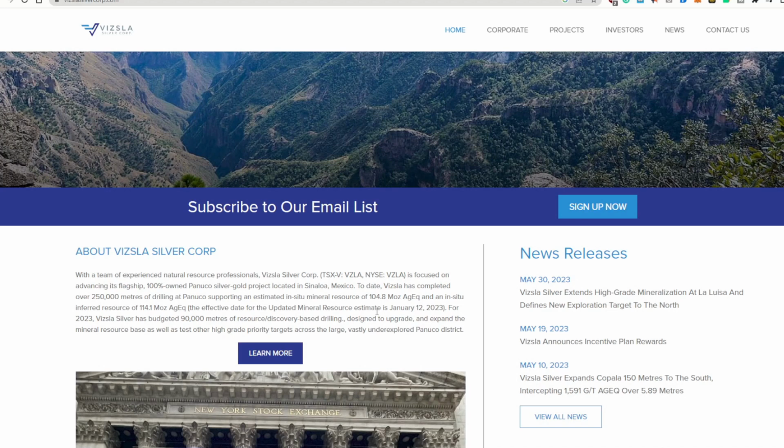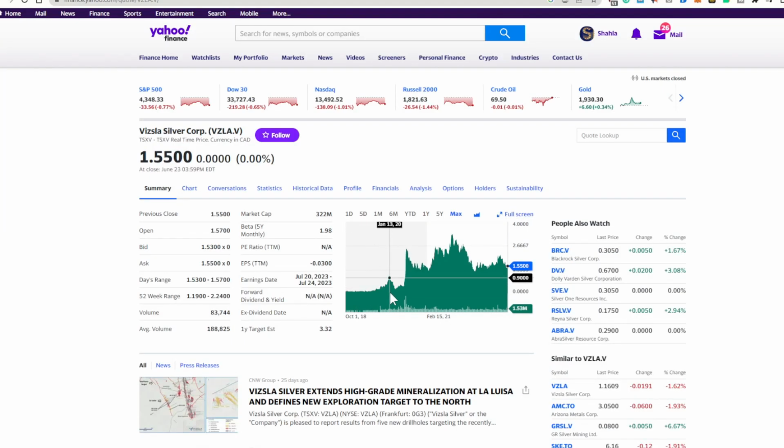Until June, the shares were trading below 50 cents, as you can see here in the chart. At the beginning of 2020, it went to the 90 cents range because of their good drilling results and proven resources. During COVID-19, even though it was such a good company, the stock price went down from 90 cents to around 25 cents, and then it started recovering from that point.